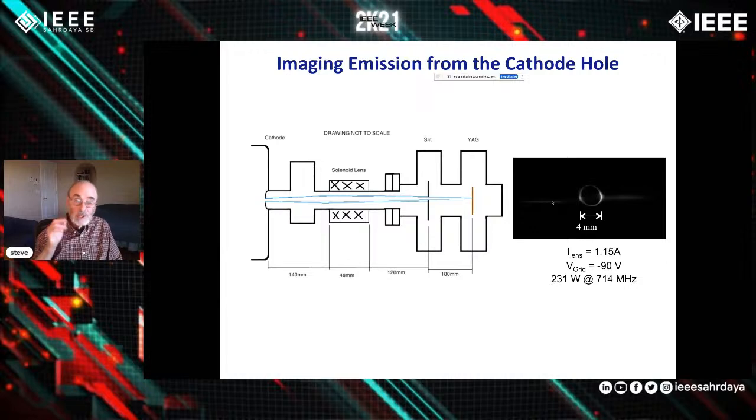It turned out we could actually image the emission from the cathode hole. This shows the setup that we did that with. We've added a solenoidal lens, a magnetic lens. We put the beam through a slit, since we're operating with RF as well in this measurement. And then here's our fluorescent screen. And by adjusting the solenoid lens to the right strength, this is actually an image of the edge of the hole in the cathode emitting electrons. You can see a little halo here of RF emission from the entire cathode. So there really is emission from the cathode hole.